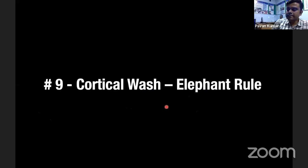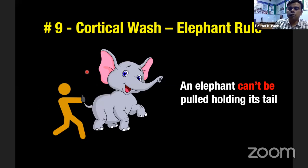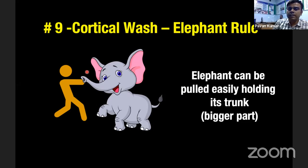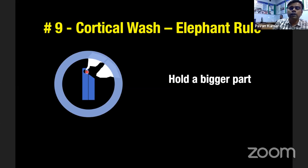Next is in cortex wash. I usually call it the elephant rule, where, when we have a cortex, we try to hold a smaller part or a smaller fiber and keep on trying to pull it. If we take an elephant, we cannot pull the elephant by just holding its tail, because it's so heavy, you'll keep missing the grip. What we have to do is hold a bigger part, that is the trunk. Only when you catch the trunk and try to pull will the elephant easily come out. The same thing applies for the cortex also. Instead of holding the tail, go and hold a bigger part, the trunk, and just try to pull it and the cortex will easily come out.